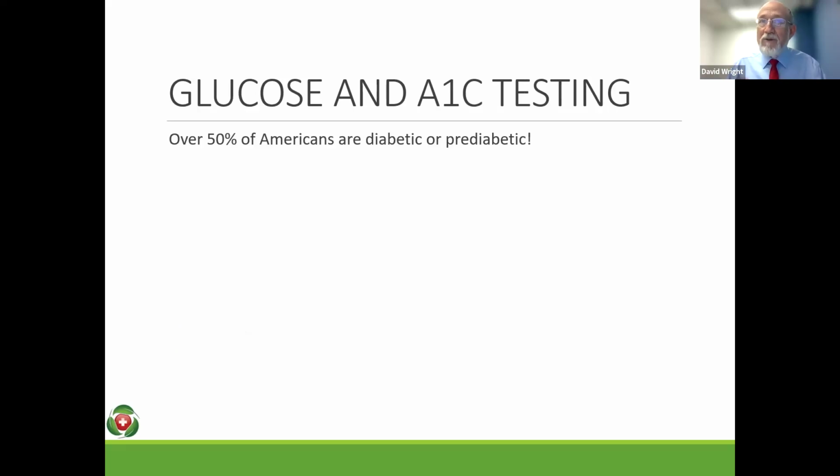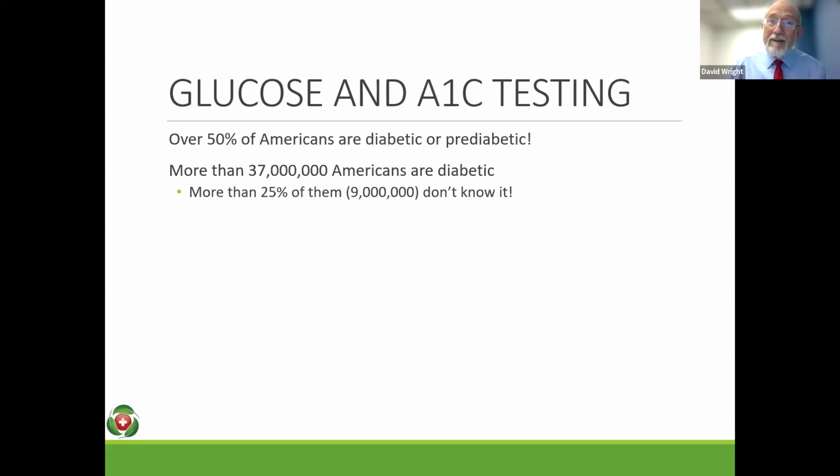So let's move from lipids on to glucose and A1C testing. I mentioned that 90% of the people that are insulin resistant don't know it. Well, guess what? Half of all Americans who are either diabetic already or pre-diabetic, many of those don't know it. In fact, about 25% of the folks that are diabetic don't even know they're diabetic. Well, guess what? It takes 30 years to become diabetic. They've been insulin resistant for decades. And that insulin resistance has been trashing their arteries. And this is one reason diabetics do so poorly.